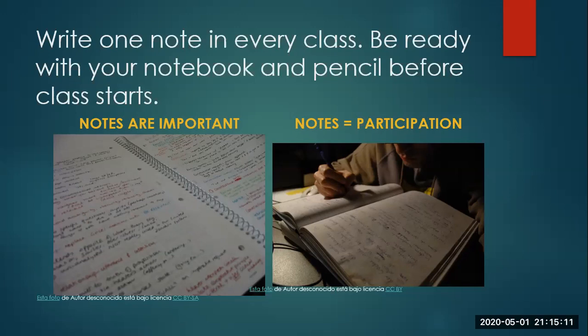Why are notes important? Notes are very important because they help you answer your book. And it's very nice to have your personal notes because every time you have a doubt or a question, you can just go back and see what you wrote and you're going to remember what the class was about. And because notes equals your participation per week, that means that if you have 2 notes, you have 100% in participation for that particular week.